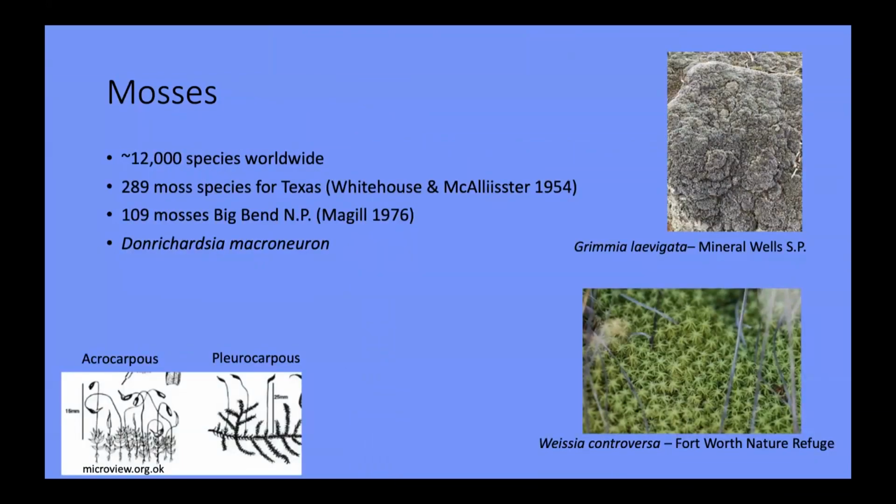So there's approximately 12,000 species of mosses worldwide. In the tropics and subtropics, there's the highest diversity. However, for Texas, the most recent treatment for the state documents almost 300 species, but that's from 1954. McGill in '76 conducted a survey of the mosses at Big Bend National Park and found 109 species. And then we have some rare and/or threatened species. Lorentziella macroneuron, an aquatic species from the Edwards Plateau, is a species of moss that's received a lot of attention here in the state.